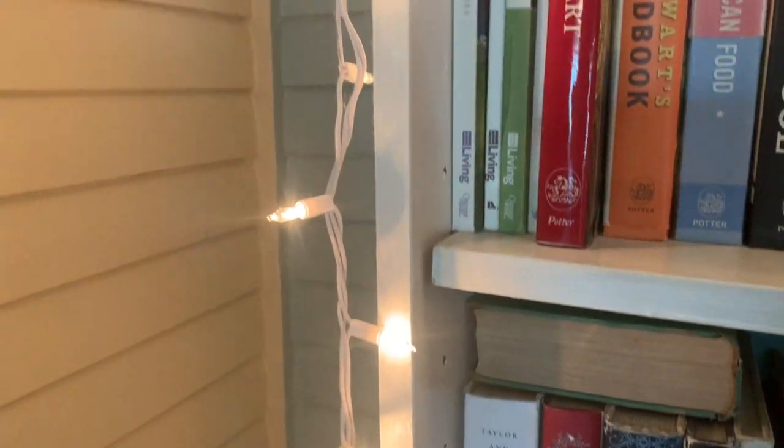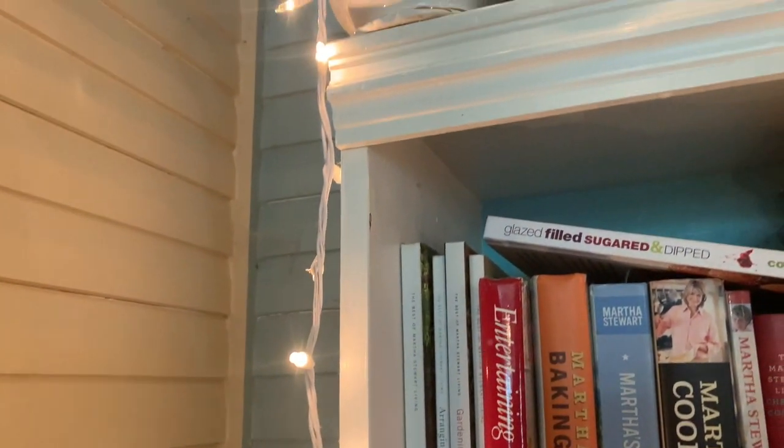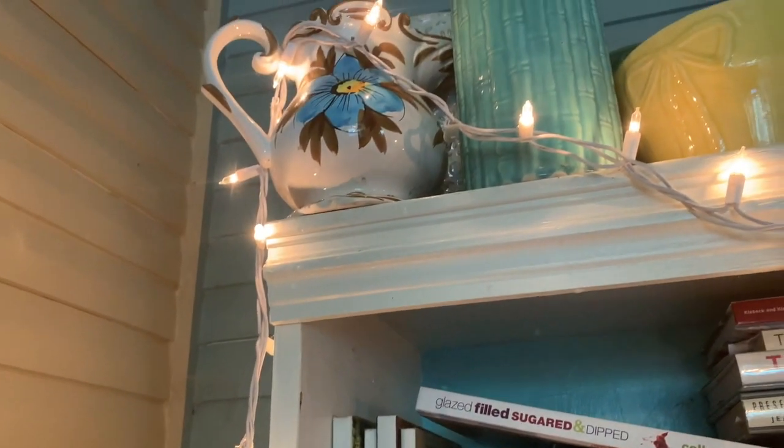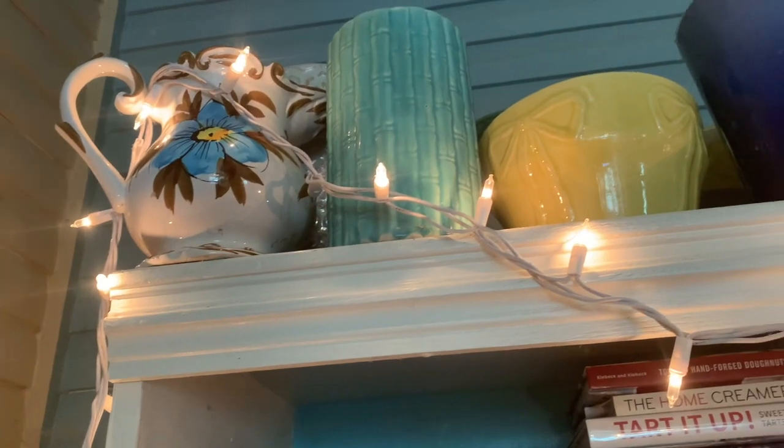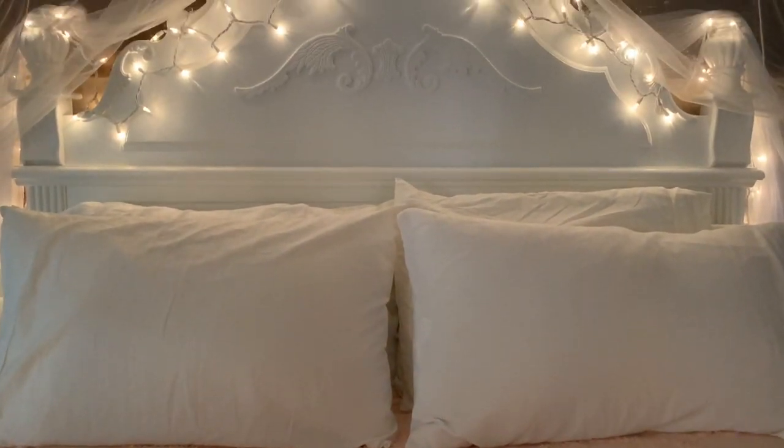Speaking of lights, strings of white lights are one of our favorite things in our house. If you can see right here beside me, we have some around this window. Part of the reason why we decided to incorporate strings of white lights all over our house is that we love Nigella Lawson. And Nigella Lawson always has strings of white lights all over her house. It just creates ambiance. It just evokes a feeling of magic. And I guarantee you, if you try it, you're going to love it.